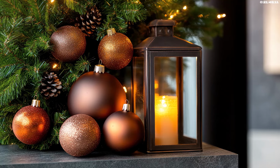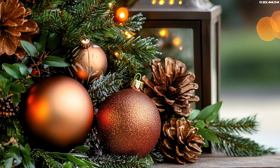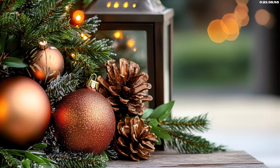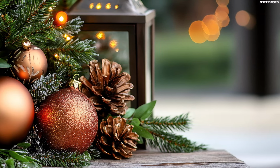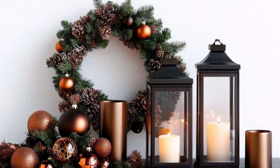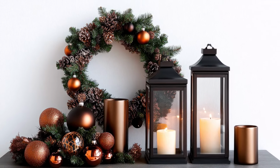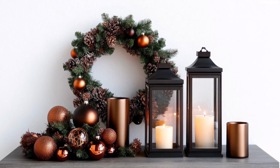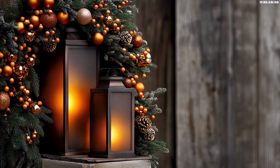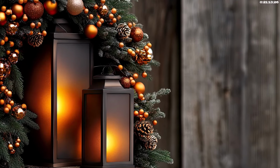Add an earthy touch with bronze and copper tones. A wreath of metallic bronze paired with glowing copper lanterns creates a cozy, rustic vibe. Decorate your tree with earthy metallic ornaments and complement the look with burlap ribbons for a warm, down-to-earth Christmas style.